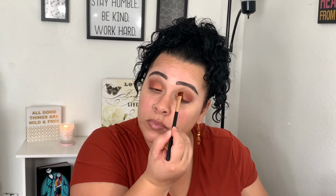So yeah, guys, I really really love this color. It's so pretty, and this palette is really good. This palette doesn't have fallout or anything like that. So I really really like it. TJ Maxx has amazing palettes, guys.